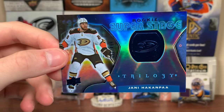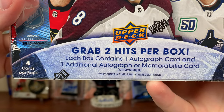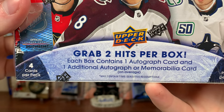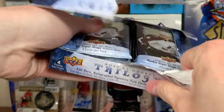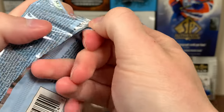See, I'm trying to be positive, but we get shorted. Cruel. It says each box contains one autograph card and an additional autograph or memorabilia, so it should be guaranteed one. I don't see an autograph in there. All right, let's open the second box. Oh, okay, there we go. All right, hopefully Upper Deck mixes it up for me. We get a big auto in here, so.